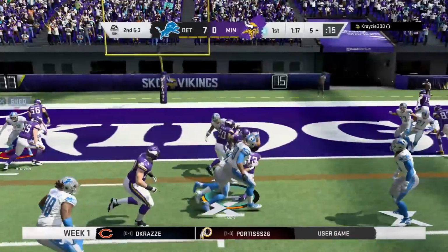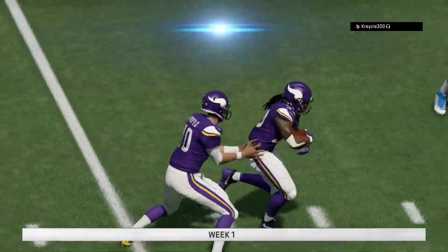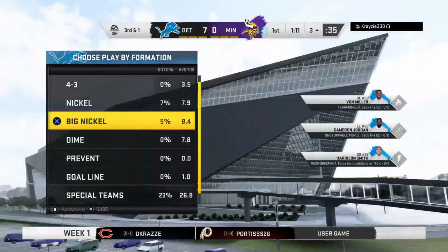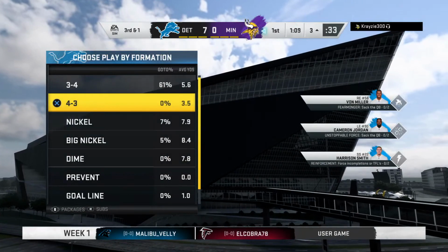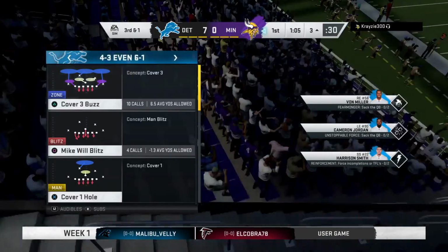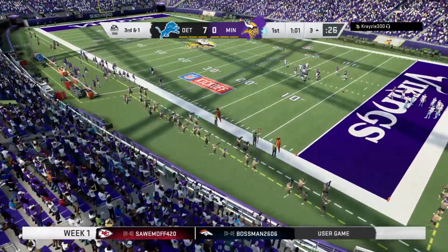Give to Cook out of the gun. And not a whole lot there. He does get a couple, taking it from the 5 down to the 3. The good run on 1st down followed up by a not-so-good run on 2nd down. Now let's find out if they're going to stick with the run here on 3rd down. A lot of people would love to see some play action here. I say go with your best running play over your best blocker.